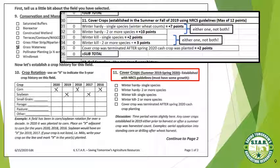A special note: if winter wheat was planted in the fall of 2019, the participants should be given credit for a winter hardy cover crop as well as affect the crop rotation points. Likewise, if the field was in forage or pasture in the fall of 2019, that would require checking a winter hardy cover crop. The last item in that section is where you should check or award 2 points if the cover crop was terminated after the spring 2020 cash crop was planted, often called planting green.